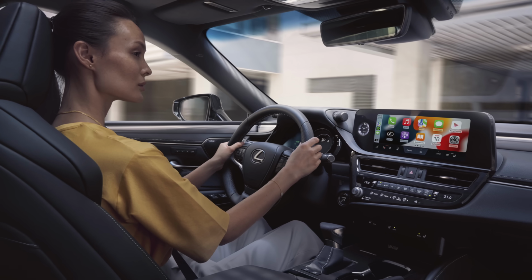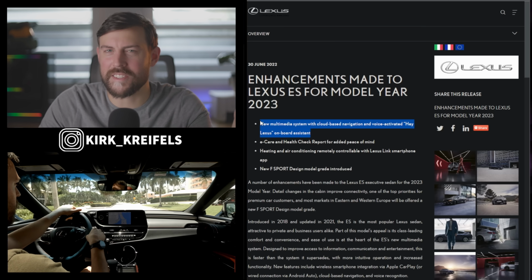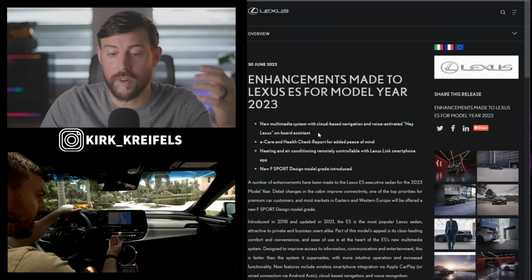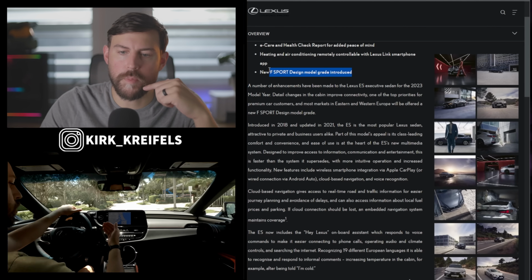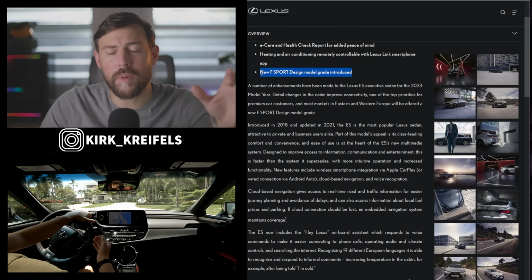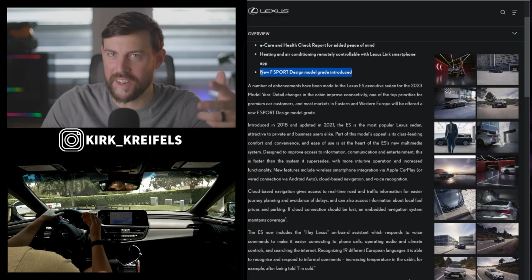You also have the Google Assistant, Lexus Assistant. You can call her Lexus. I feel like Lexus is a nice feminine luxury name, right? So you can chat with her in the vehicle. They have a new F-Sport design model grade introduced, but keep in mind that is probably exclusive for the European markets, but we'll talk about it anyways because it's fun.